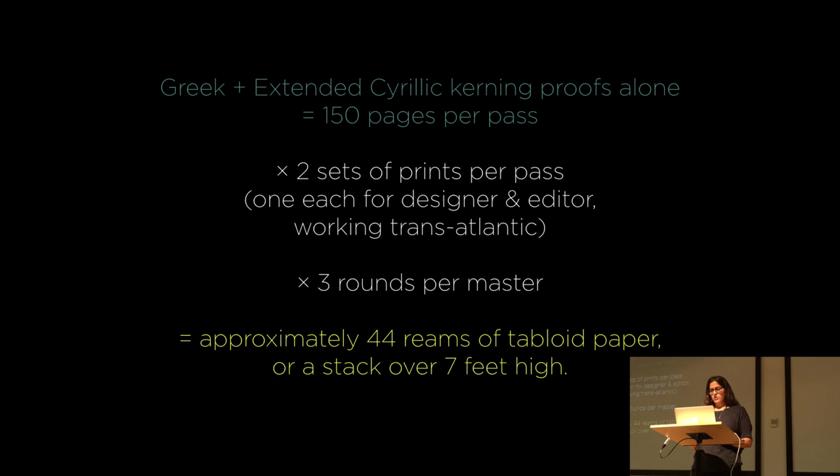Okay, so just to give you a snapshot of what working on a family with this many masters involves. This is also just kind of how we roll at our company. Our Greek and extended Cyrillic kerning proofs alone were 150 pages per pass. So this is only for the Greek and Cyrillic language extension. Each pass at kerning, and for each master we would have minimum, I would say, three passes at kerning, is 150 pages. So you multiply that by two sets of prints. I completely neglected to say, I'm making it sound like I did this single-handedly, totally didn't.